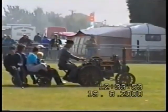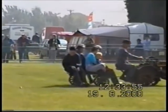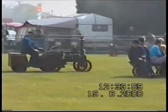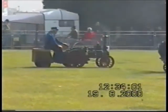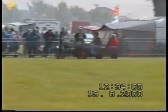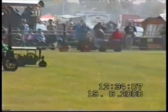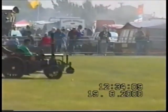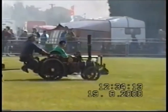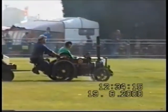329 on my right is the 4.5-inch scale Burrell traction engine, built by its owner in 1983. It's owned by Peter Denny from Oakham. Hello, John. Following John, 346, the road locomotive, double crank compound, 4-inch scale, owned by Mr. Wheatley from Hoxton.